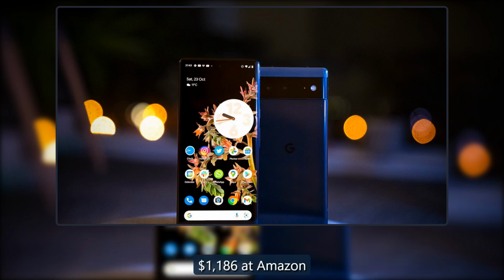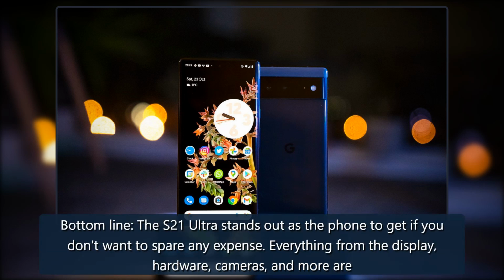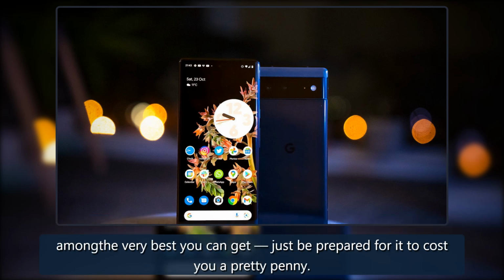$1,186 at Amazon. Bottom line, the S21 Ultra stands out as the phone to get if you don't want to spare any expense. Everything from the display, hardware, cameras, and more are among the very best you can get. Just be prepared for it to cost you a pretty penny.